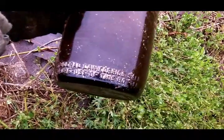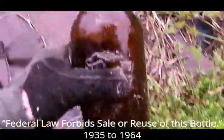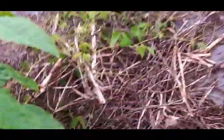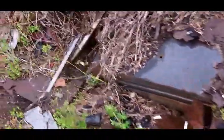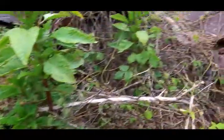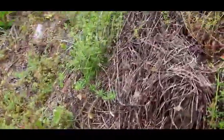I'm not familiar with beers. I'm not a beer drinker, and I don't collect these. Federal law. That might be a new modern beer with an old top. Because I'm not seeing much in here in the way of bottles. There's a little bit of glass. Modern. This is all modern. Modern. Modern. I mean, that's roofing material right there.